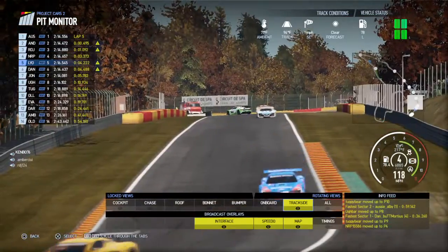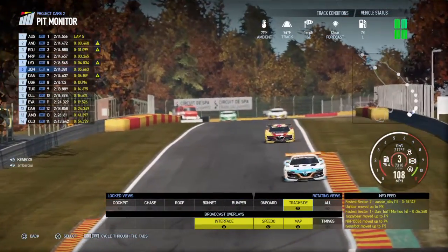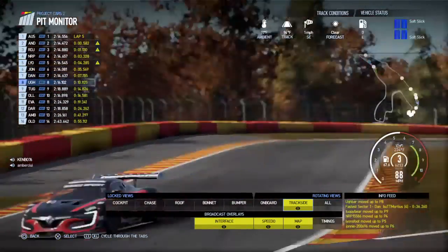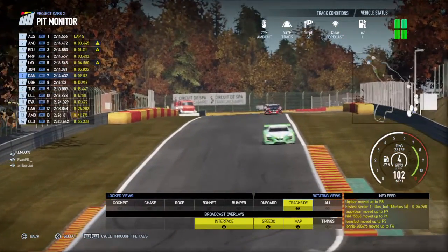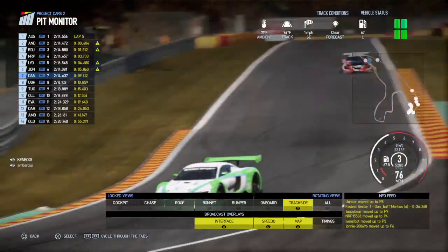NRP, where's NRP at right now? NRP to 5th place. Oh, no! Trouble for Dan Button-Mortuous as he goes around. What has happened with Dan? Dan gets it going in the other direction again, but goes backwards.